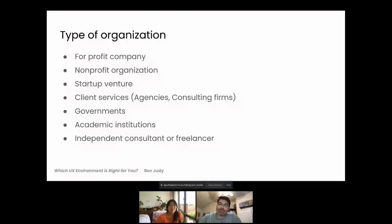Independent consultant or freelancer is kind of the wild card here, right? All of us who build this skill set in UX can always choose to go this direction if we want to, right? Go find clients of our own. There, of course, you are running the business and not just doing the work. And so it sort of becomes two jobs, right? You've got to find your clients, manage your client relationships, invoicing and billing and all of that stuff you have to do or figure out how to get it done in addition to actually doing the work.